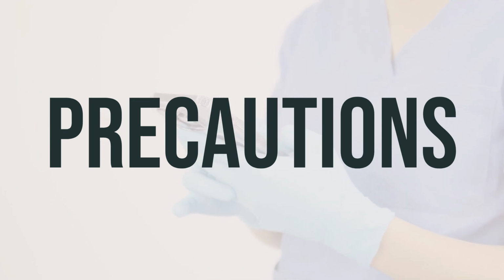Before starting treatment with Etrasimod, discuss your vaccine history with your doctor. You may need to receive certain vaccines before starting this medication, especially if a live vaccine is required. It's important to avoid contact with people who have recently received live vaccines.